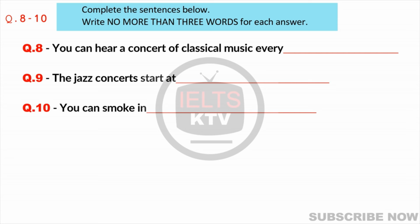That is the end of section one. You will have half a minute to check your answers.